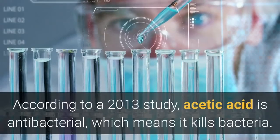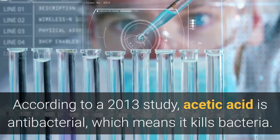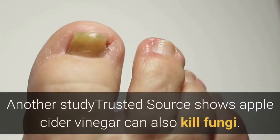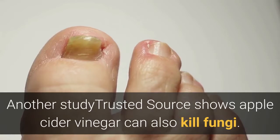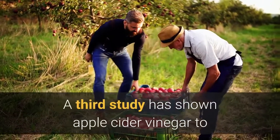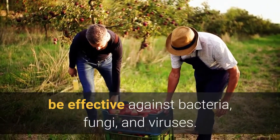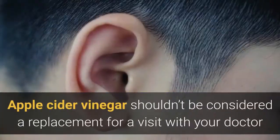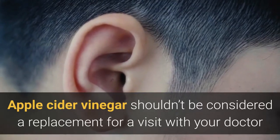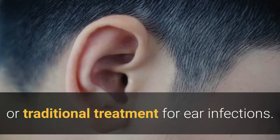According to a 2013 study, acetic acid is antibacterial, which means it kills bacteria. Another study, trusted source, shows apple cider vinegar can also kill fungi. A third study has shown apple cider vinegar to be effective against bacteria, fungi, and viruses. Apple cider vinegar shouldn't be considered a replacement for a visit with your doctor or traditional treatment for ear infections.